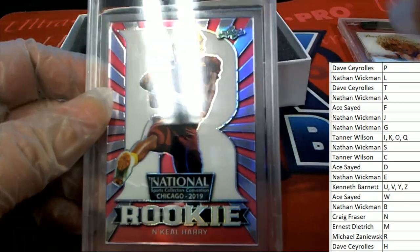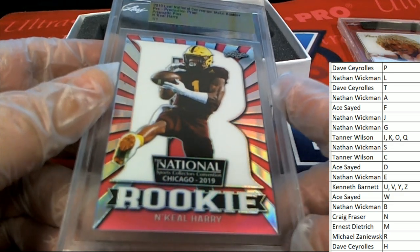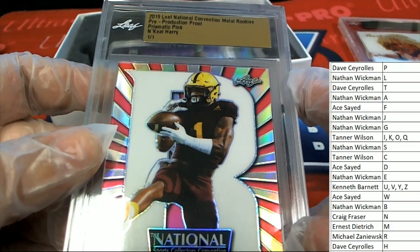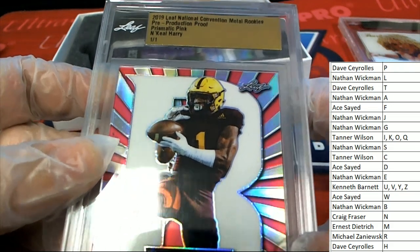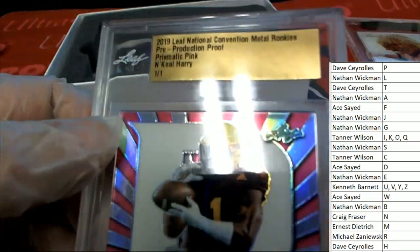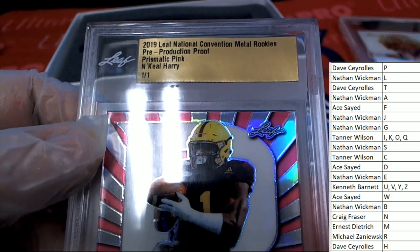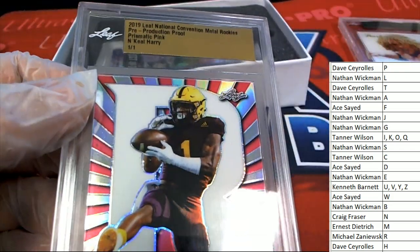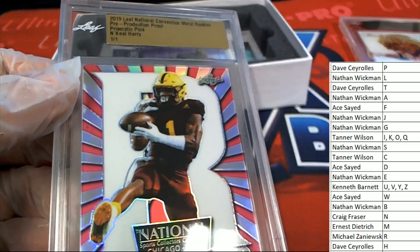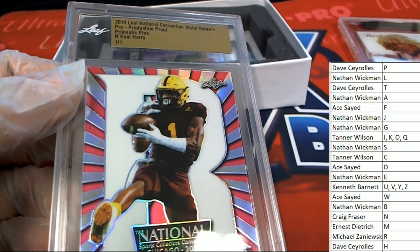The Patriots wide receiver, Harry is the last name. Nikhil Harry. So there's a one of one for letter H owner. Congratulations. This is a Leaf National Convention Medal Rookies pre-production proof, coming out of the break for Dave C. Way to go, Dave.